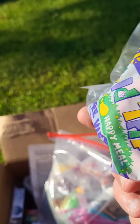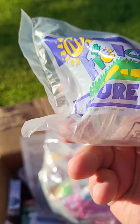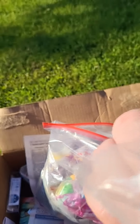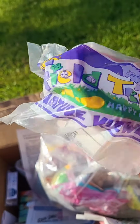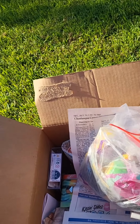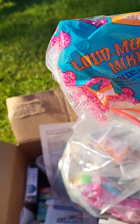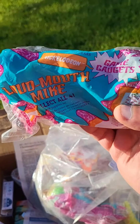I'm not 100% sure what this is, actually. I'm going to have to check one of my catalogs or see if somebody else did a video on this years ago. What year is this? It's got to be a year on here: 1993. Field trip toy. Okay, that's a cool one. That's a nice little snag. And then we got Loudmouth Mike game gadgets from McDonald's. Look at this thing.